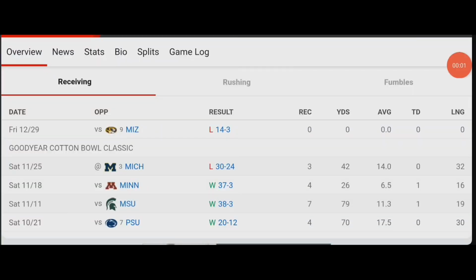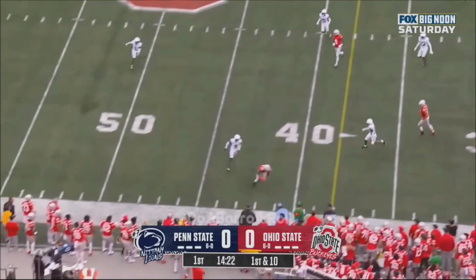All right, and today we're going to look at the game versus Penn State, who was ranked number 7 at the time. Ohio State won 20-12 this game, and specifically he had 4 catches for 70 yards and no touchdowns. This is the game that I found, so we're going to go ahead and take a look and see how it looks. Once again, shout out to Adrian Cienko for the film.